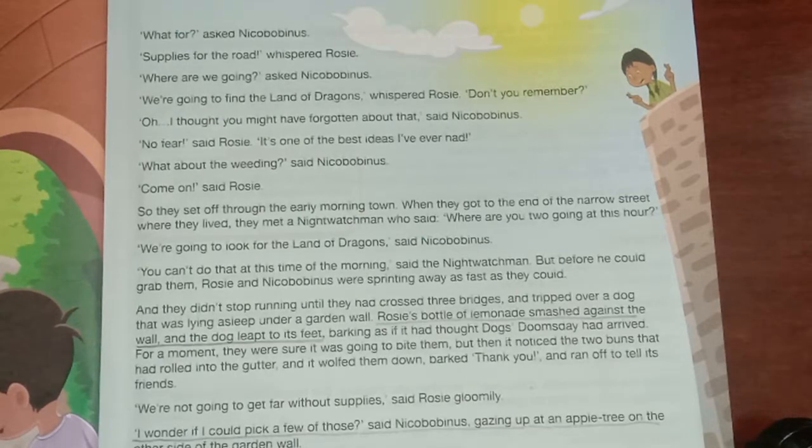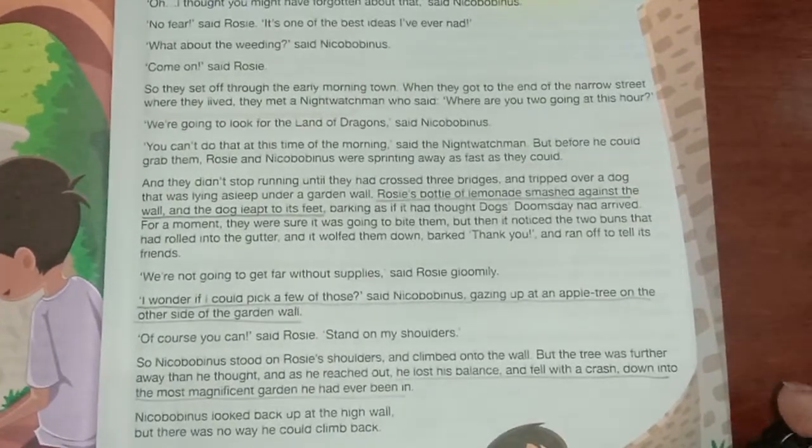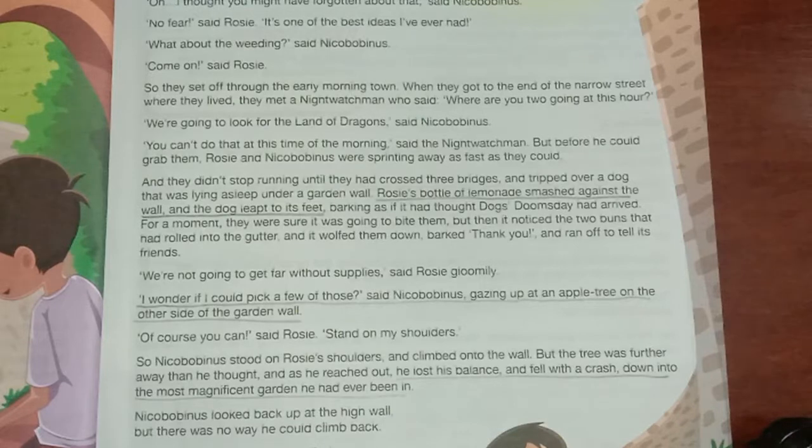Wolf them, it means to eat in a very hungry manner. And he barked, and then he ran to his friends, its friends. Okay, we are not going to get far without supplies, said Rosie gloomily. Gloomily means in a very depressingly, in a very sad manner, you can say. I wonder if I could pick a few of those, said Nicobobinus, gazing up at an apple tree on the other side of the wall.